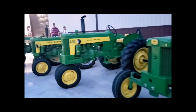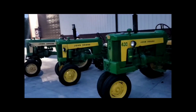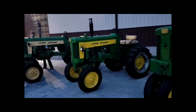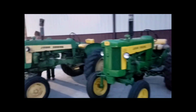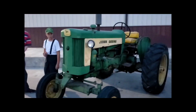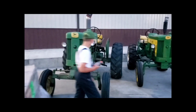So it looks like they do tractor parts, tractor repairs, and there's some kind of an auction house next door. Well, I don't think it's this kind of auction house. So I gotta get on their website and check this out. Oh, and this one's all original. It's not all painted up. And it's a little front end, little higher front end.